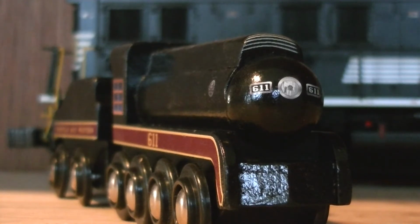the printed on and painted on details of the engine are very crisp and sharp for a toy. The model features a high gloss paint scheme as well as details such as number boards, builder plates, cab windows, smokestack, and roof vents, which are separately applied printed pieces to make the engine look more realistic.